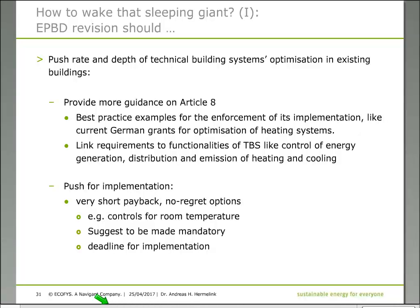It also could link requirements to functionalities of TBS, which we didn't find in current member states legislation, to make it easier to understand what it is about. It is about the control of energy generation, distribution, and emission of heating and cooling, and when you link it to these functionalities of TBS, then it also might be easier to give guidance and to create an idea amongst the member states what actually the target of Article 8 is.